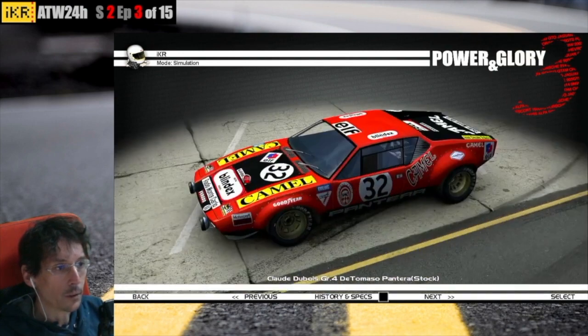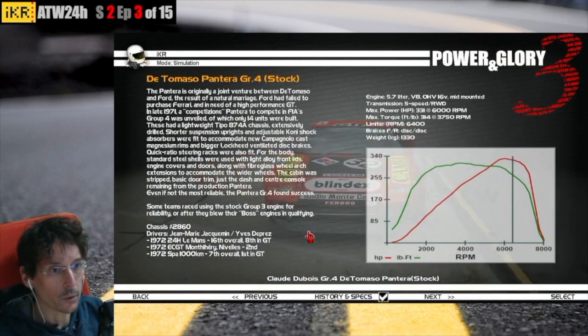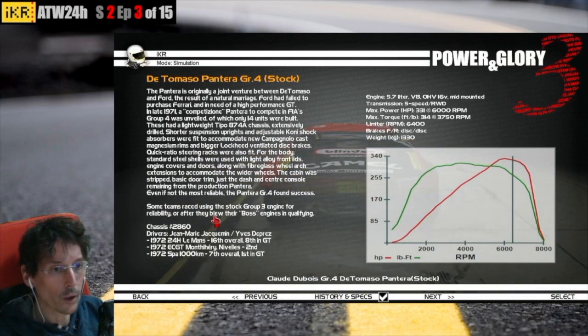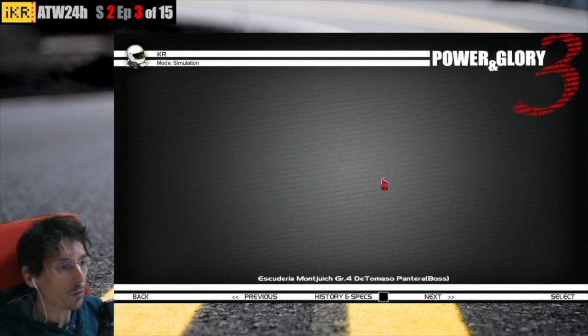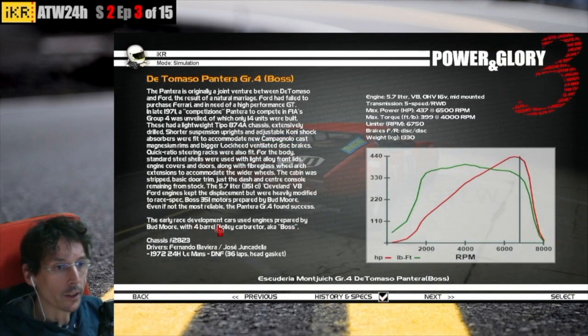Now, the difference between the stock and the Boss maybe is written here because I do not remember. Some teams raced using the stock Group 3 engine for reliability, or after they blew their Boss engines in qualifying. So now there will be this issue for the Boss engine. Why? Let's see.